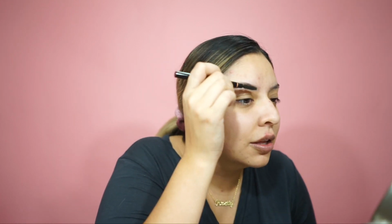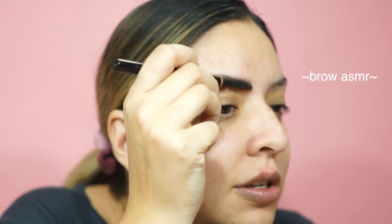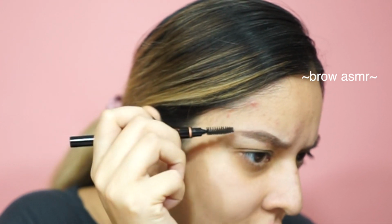The one thing I will say is I kind of wish it came with a spoolie, because you're gonna want to blend it out. I'm just gonna use a spoolie and see if I can kind of finesse this. It's nice. The product is nice. I will say, it's there. It's not like it's disappeared.